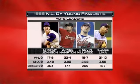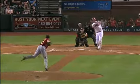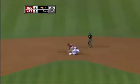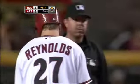And so my question for you, Mr. Swindell, is, as his teammate that year, why did Randy Johnson win, hands down, that Cy Young over a guy who won 22 games? As that one is slapped into left field by Reynolds, is he looking for double number three heading into second? It is. Three doubles for Mark Reynolds. Very nice.